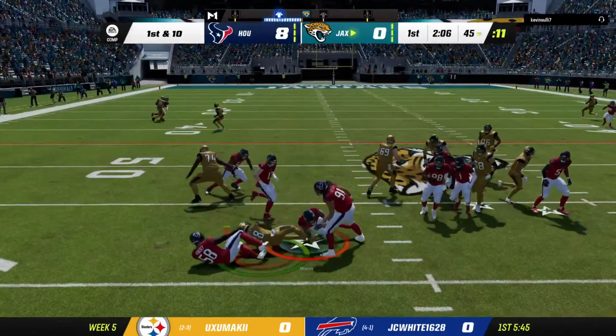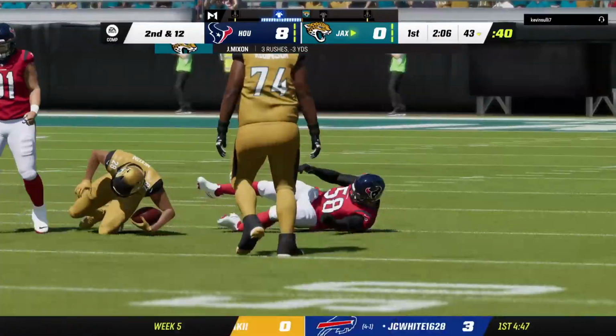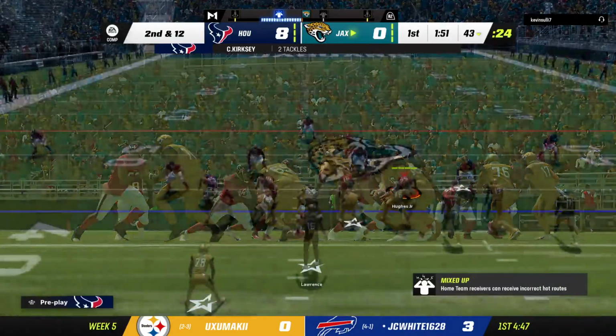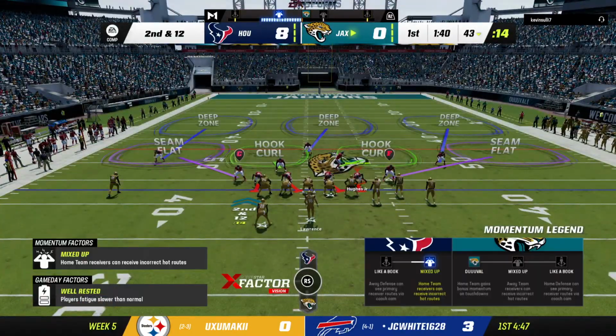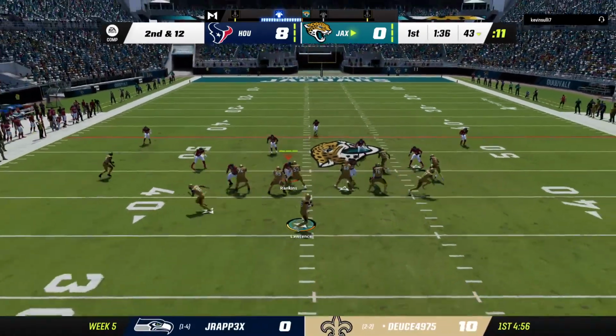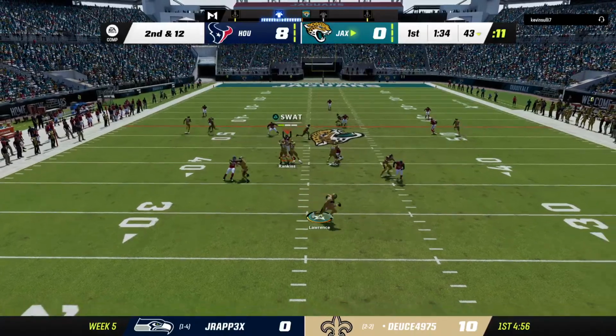Mixon with a first down carry. And they went the wrong way there. Losing yardage back at the 43-yard line. Now they contend with a 2nd and 12 after the loss. From the gun, it's Lawrence.